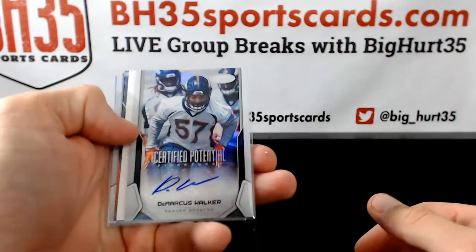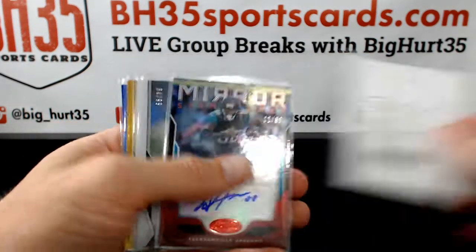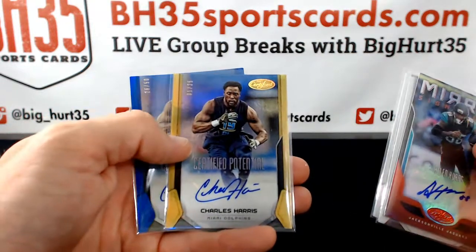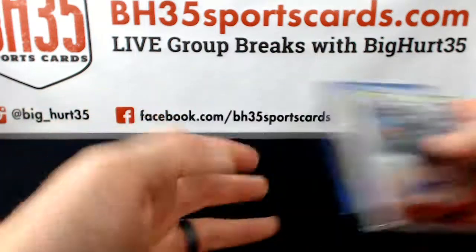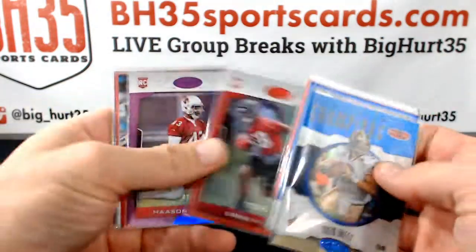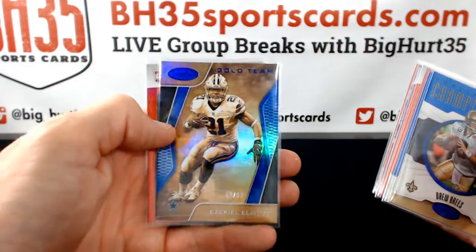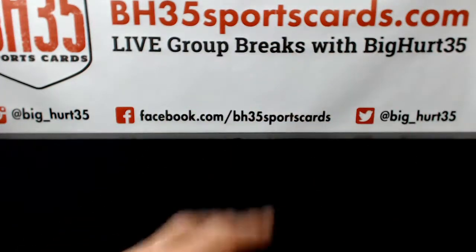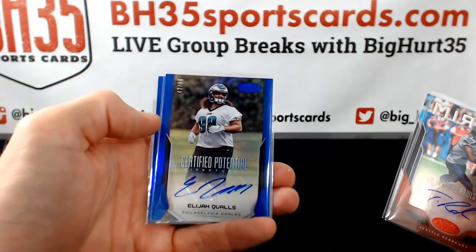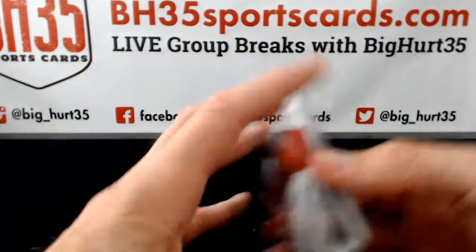Do these. /99 DeMarcus Walker, James Conner, freshman fabric mirror signatures. Alan Hurns /60, Malik Hooker /99. Marlon Humphrey /99, Charles Harris gold /25, 1/25, and /50. Drew Brees /50, Harrison Smith /50, Redzer /99, Brian Hill, Haason Reddick /10, Luke Kuechly, Robert Kelly, gold team, blue /50, Zeke, Trent Taylor /99, Thomas Rawls /60, Thomas Davis /99, Elijah Qualls /50, Donnell Pumphrey, rookie roll call /50, O.J. Howard. Apparently those are rare, it's the only one we got.